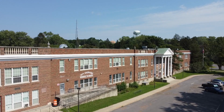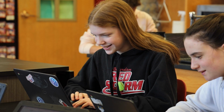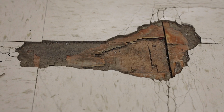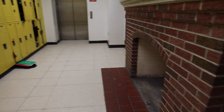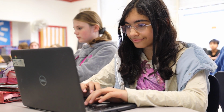I want them to walk in and be excited, but also be curious, like, wow, what's about to happen? Van Antwerp Middle School is one of our greatest assets as a school district, but also one of our greatest challenges. We want to hold on to the unique charm of the building, but bring it into the present day in a way that helps our children, our students, and our families be ready for their future. Make sure everyone is having a say in that.